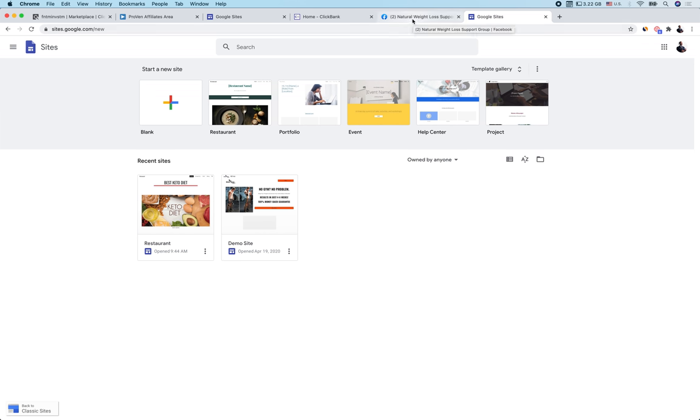Now that is very good, but we're going to improve this even more. Because the button is kind of small, we're going to put some arrows to point people to this button.